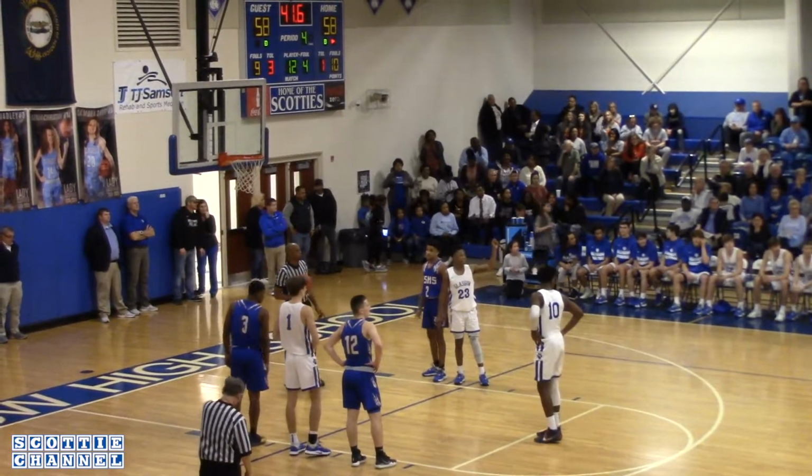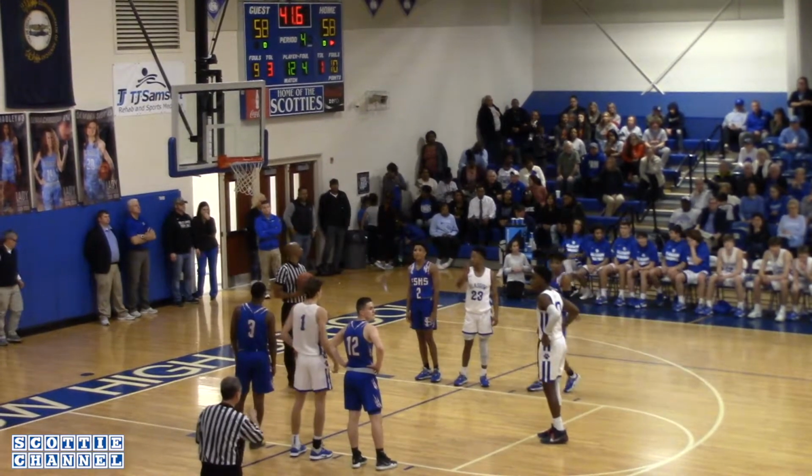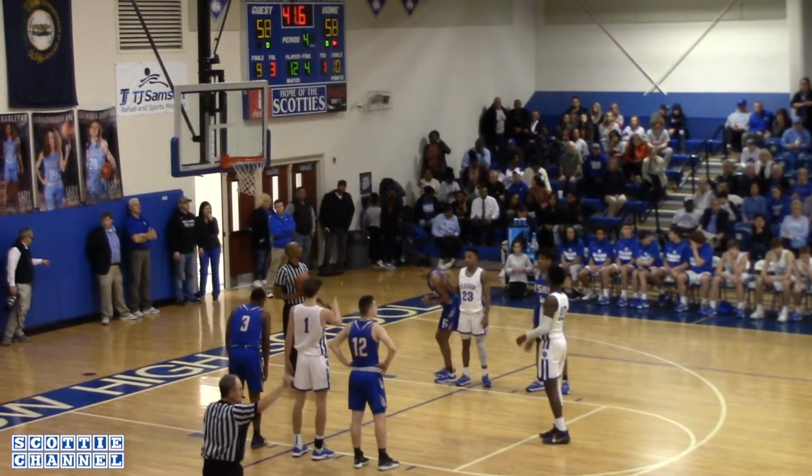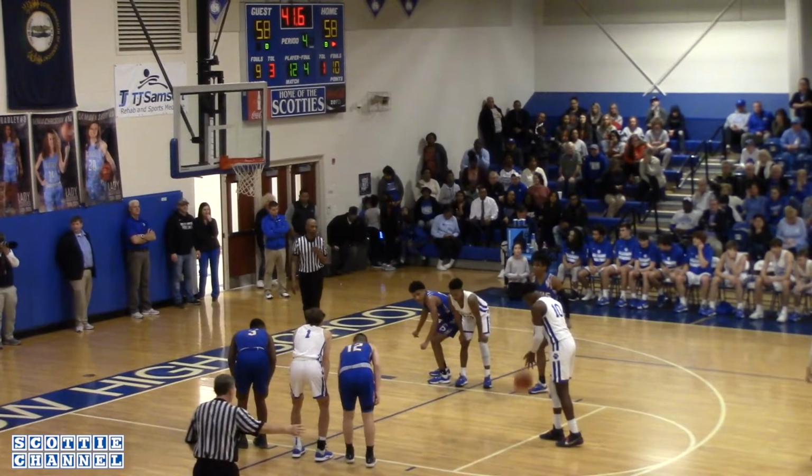Poland back into the Glasgow lineup, replacing Kirkpatrick. Briscoe in for Franklin, replacing Partinger. Jaden is a 74% shooter at the line. He's not attempted one tonight. Needs this one to break the tie.